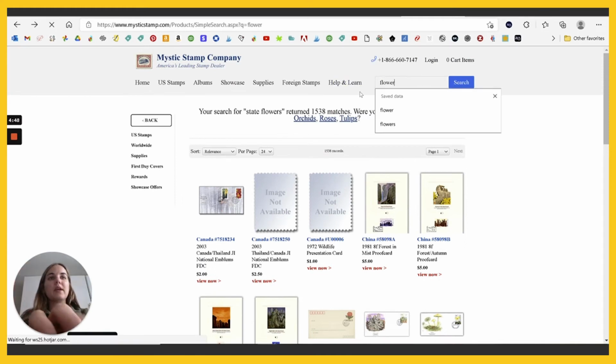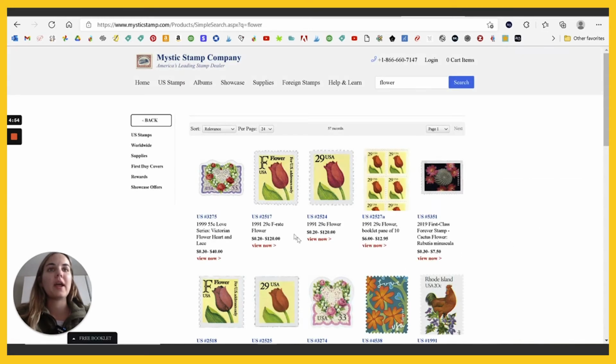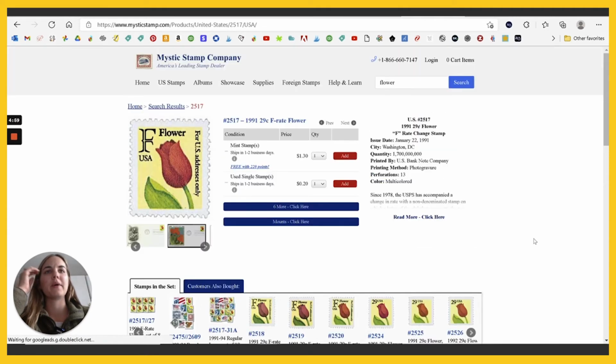So we ended up getting to that state flower search finally, even though we didn't need it. So I'm going to go back to flower, and I'm going to choose this one right here. There's a few different versions of that F8 flower, but I just clicked on the first one. What you're going to see is all this information about it, but what we're going to need is this right here. This is the Scott number. It doesn't say it on here, but that's the Scott number. It's Scott number 2517, the year that it was released, 1991, my birth year, 29 cents, and the name of the stamp is the F-rate flower. You'll see that this one doesn't actually say 29 cents on it, but since it's 29 cents, that's what it will always go for.